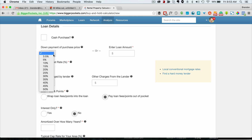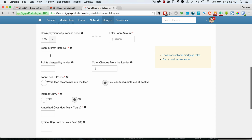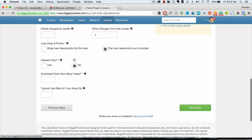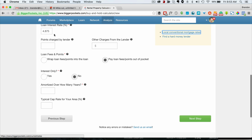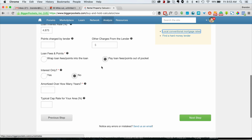So down payment, what would I put down on this property? You know, as a multifamily property, it's residential still, so I think I can get by with 20% down. That automatically computes my loan amount over here. My loan interest rate right now is about 4.875. It's pretty typical. I'm not going to have any points by a lender or other charges. I don't have to worry about that because I kind of included that up here with my purchase closing costs.